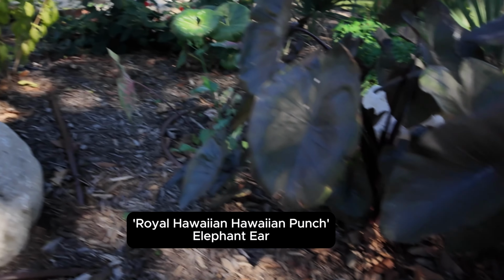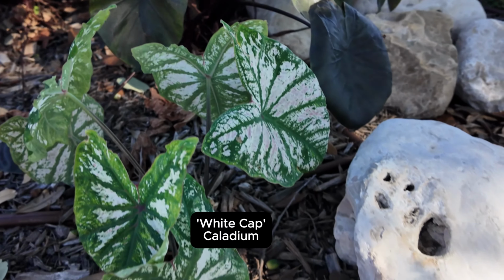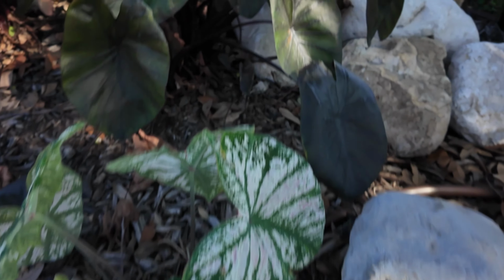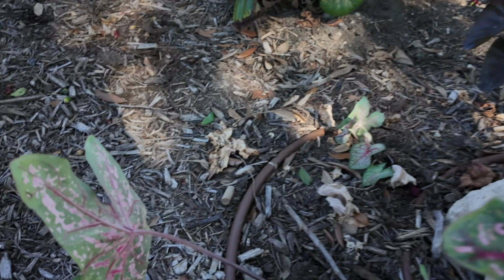And there's a little basil there. And then here we have, this is my wife's garden, just because I was like, hey, let's do something fun, something that feels like her. And so we got some elephant ear, we got some caladiums. There's a red flash caladium, really, really fun. They won't survive winter, probably. If they do, that's a bonus.